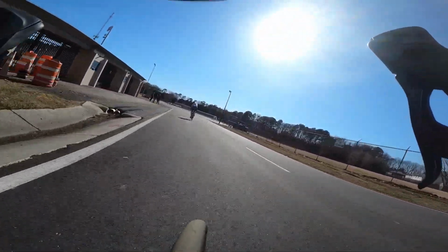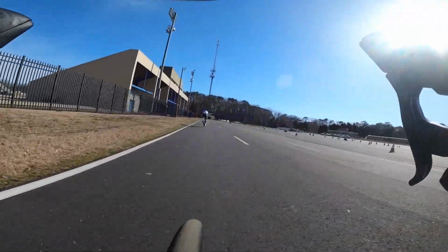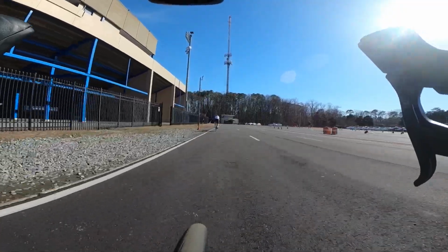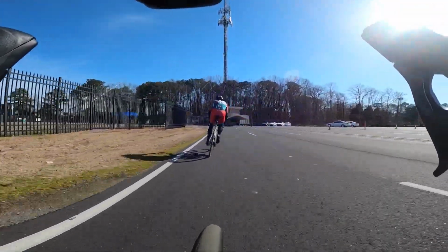You're hoping a teammate's there to do it, but I think deep down you know, like, that was the wheel you were on. That's the one you got to follow. You made it harder for yourself if you're not following right away. But again, you keep him close enough, keep the field motivated to work to get him back, and then there's some other guys. That dude was so strong.